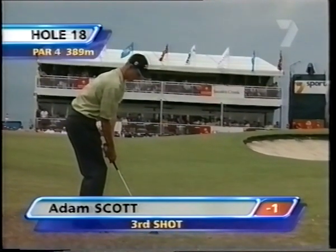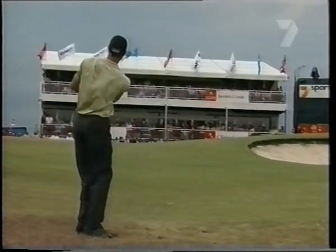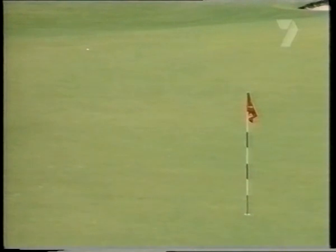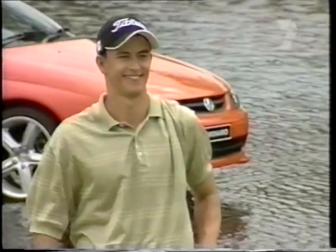Adam Scott with this very difficult shot. You can see all the slope in front of him. He really wants to pitch it into that bank and chase it up, but he hasn't hit it hard enough again. Oh, no. Might roll back down to his feet. Don't go anywhere. That's an embarrassed smile on his face. It's away.